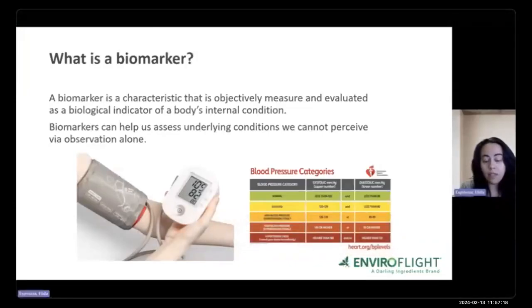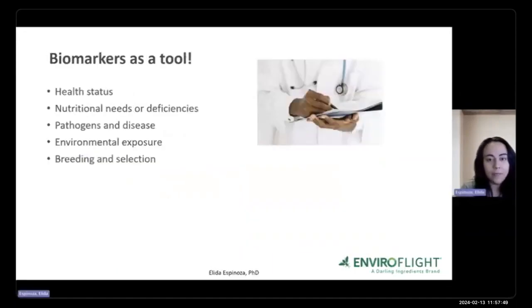There's several examples of these. I think one of the most common examples we can think of is, you know, our blood pressure, our pulse. So just through basic chemistries or even more complex laboratory testing of different tissues, we can figure out and assess pathogenic processes, pharmacological responses, and potentially introduce some type of intervention to help with our own health, the health of our animals, and potentially the health of our mini livestock. So biomarkers as a tool that we can develop to inform us about health status, nutritional needs, deficiencies, pathogens, disease, environmental exposure, breeding, and selection.